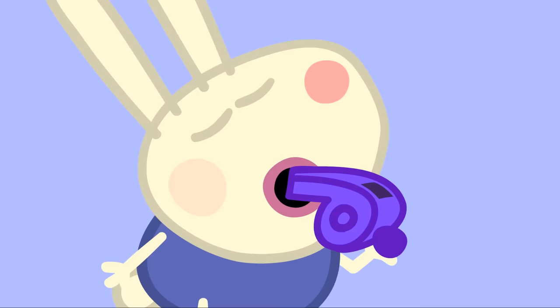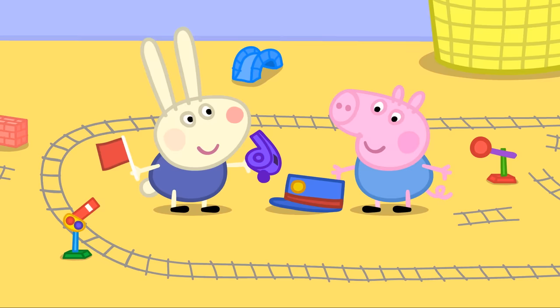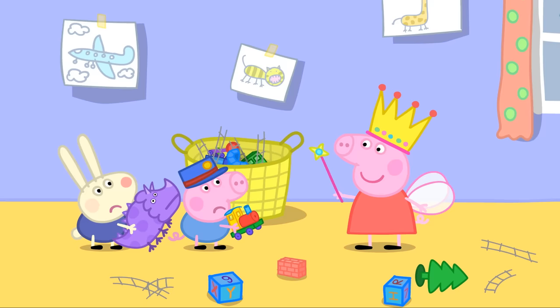Choo-choo! The bedroom is not a hospital anymore. Now it is a railway station. No, no! There aren't any trains in Fairyland. Oh, now the bedroom is Fairyland. Only pretty things are allowed in Fairyland.